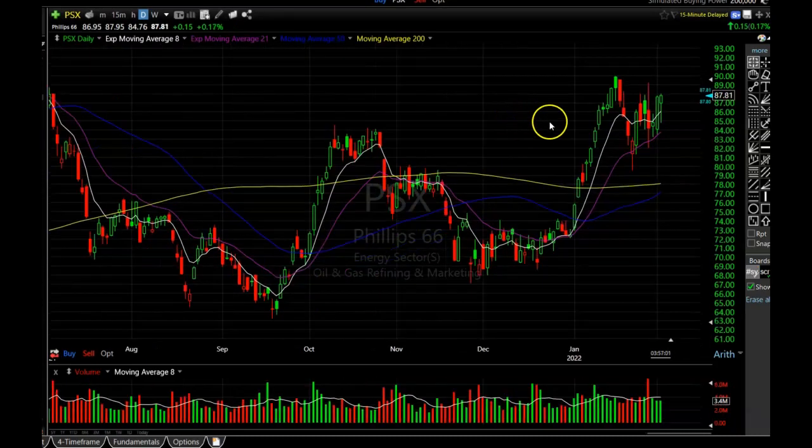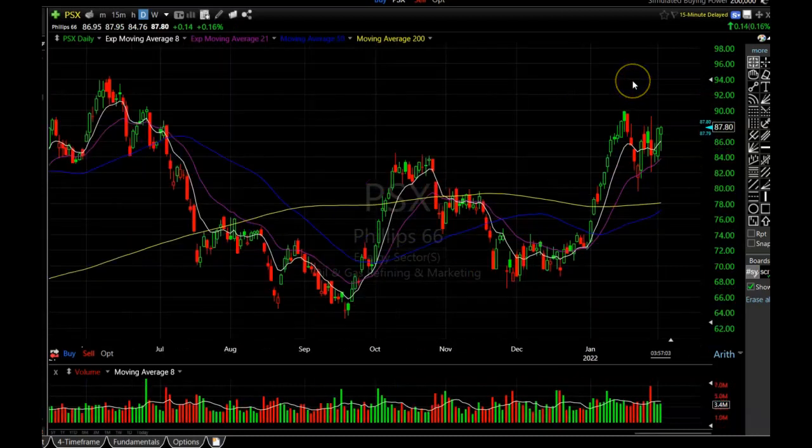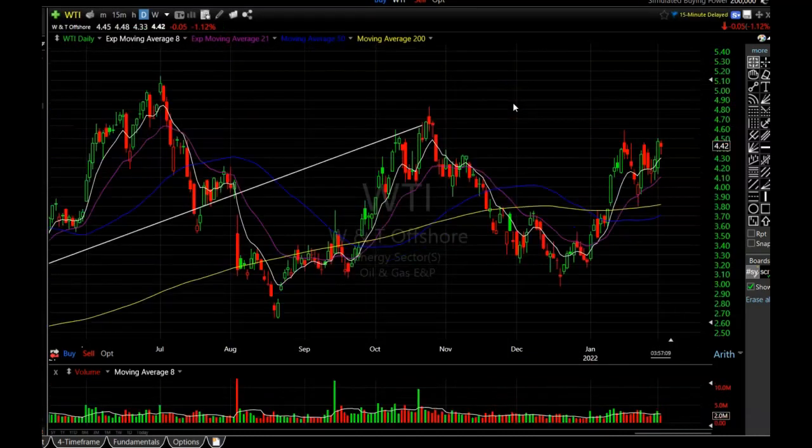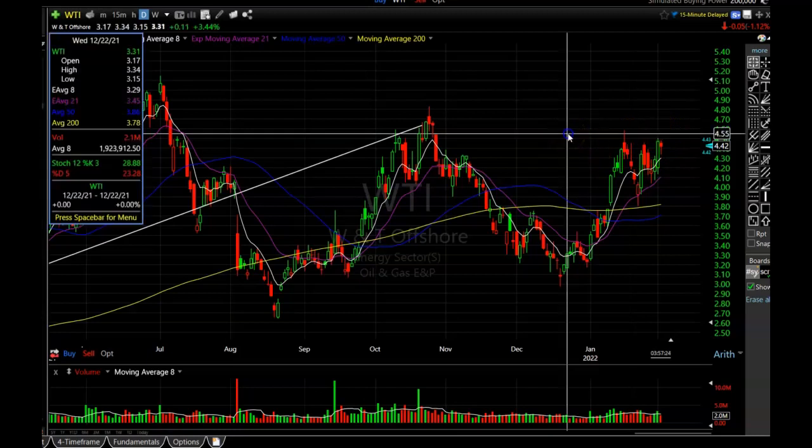PSX looks like this one is about ready to break out to a new, at least relative high. It's getting close to that 52-week high, but Phillips 66 looking good as well. Another one is WTI. I actually do own some of this. I've had this one for quite a while. Full disclosure, this has been one of the laggers in the oil and gas sector, but it looks like it's building up some steam. So WTI, hopefully it gets going soon.